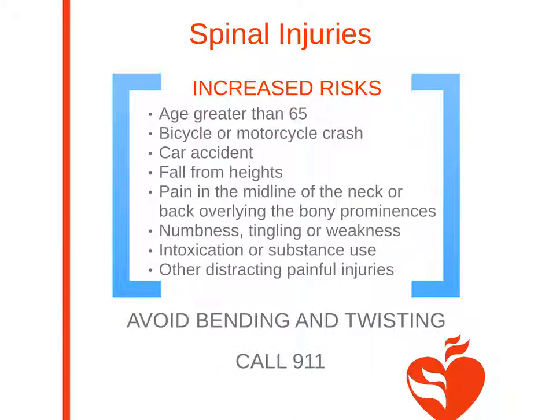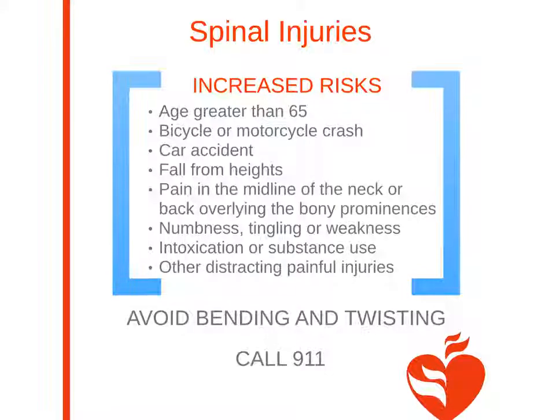Spinal injuries can occur from various accidents and physical activities. A high index of suspicion must be maintained, and efforts made to protect against further injury to the spine and spinal cord. If you are older than 65, you have an increased risk for spinal injuries. Bike, motorcycle, and car accidents and falls are other increased risks. Pain in the midline of the neck, numbness, tingling, weakness, intoxication, and substance abuse all increase the chance for spinal injury. Injuries to the spine can be unstable. Unnecessary movement of the victim can result in spinal cord injury and permanent paralysis. Therefore, you should always avoid bending, flexing, or twisting a person's neck or head.